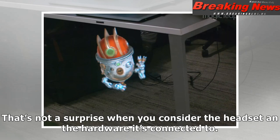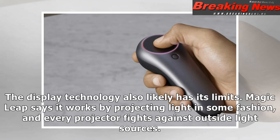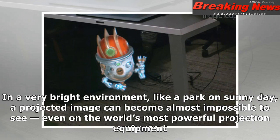That's not a surprise when you consider the headset and the hardware it's connected to. Unless Magic Leap has also worked magic in the world of battery tech, it's certain the device won't last more than a few hours on a charge. The display technology also likely has its limits. Magic Leap says it works by projecting light in some fashion, and every projector fights against outside light sources. In a very bright environment, like a park on a sunny day, a projected image can become almost impossible to see, even on the world's most powerful projection equipment.